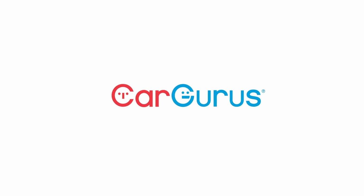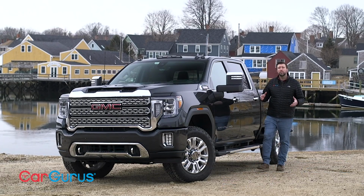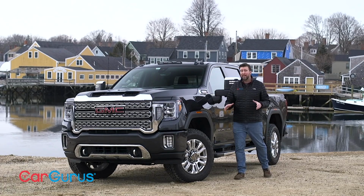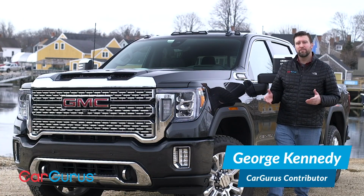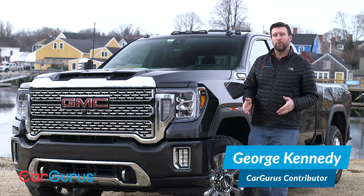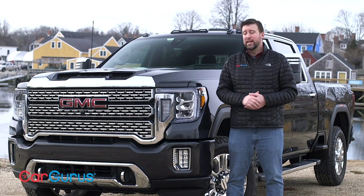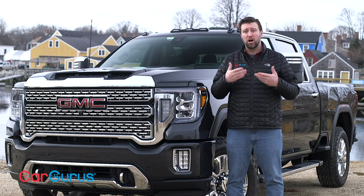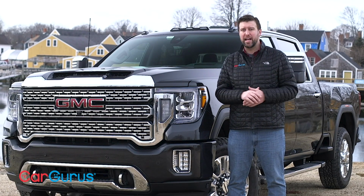The Denali is the flagship of the GMC Sierra 2500 HD lineup and one of the most expensive trucks on the market today. It's also one of the biggest, baddest, and most lavish trucks you can get from General Motors. Today, Ram and Ford both offer luxury trucks too, and they've gotten a lot better at making them through the years. So, is the 2020 GMC Sierra 2500 HD Denali still the ultimate luxury truck? Or is it being eclipsed by the competition it helped create?